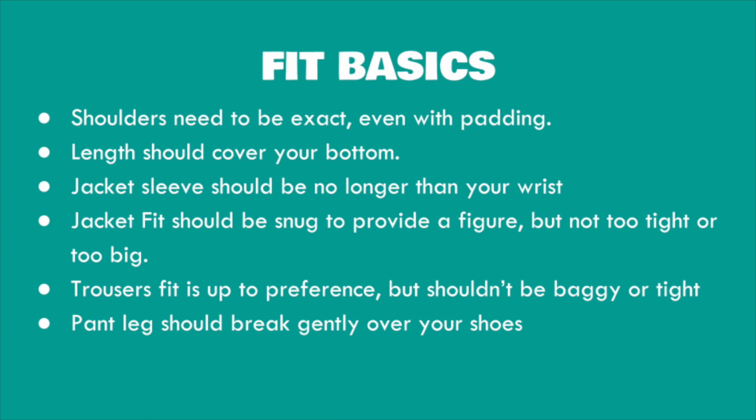The most important thing is you need to make sure the shoulders fit right. If the shoulders don't fit right, there's nothing that can be done about it, and it's just not going to look good. Yeah. The jacket, you don't want it to be too long or too short. The general rule of thumb is just have it cover your seat. The jacket sleeves should not go further than your wrist.